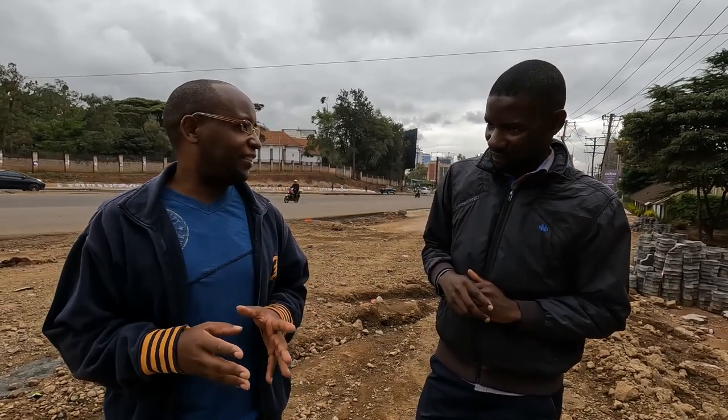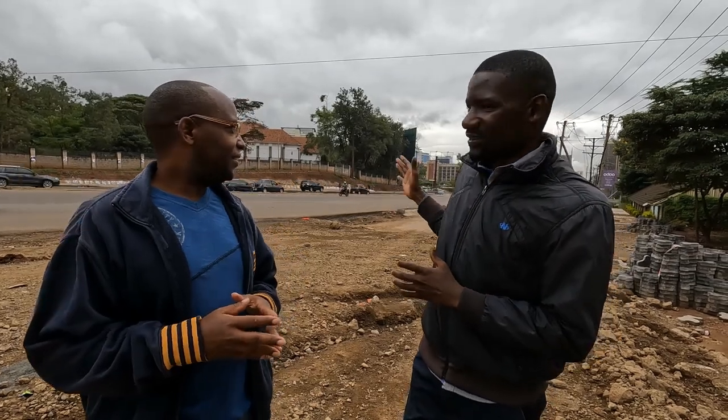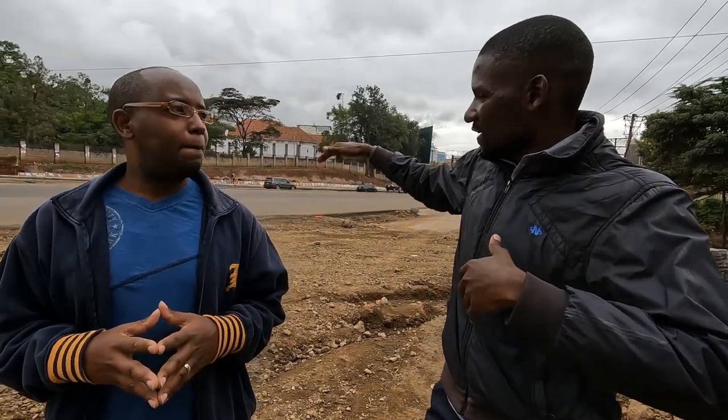And what can you comment about the progress? I think now we've seen a lot of progress. They've started to work really fast, and everything is coming around very fast. And have you happened to see that they have expanded Kenyatta Avenue? Yeah, now it's wide enough. Actually, it can fit about 6 lanes right now. So we are not sure what exactly they are doing.